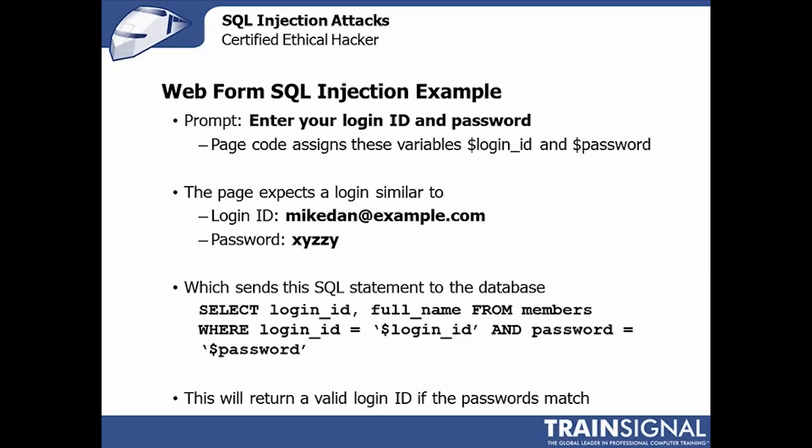If that doesn't all match, then we get an error: either a wrong login ID or wrong password. Very, very common, very straightforward type of form. See it every day, right? Well, what if we want to ethically hack this and see if it's vulnerable to SQL injection?